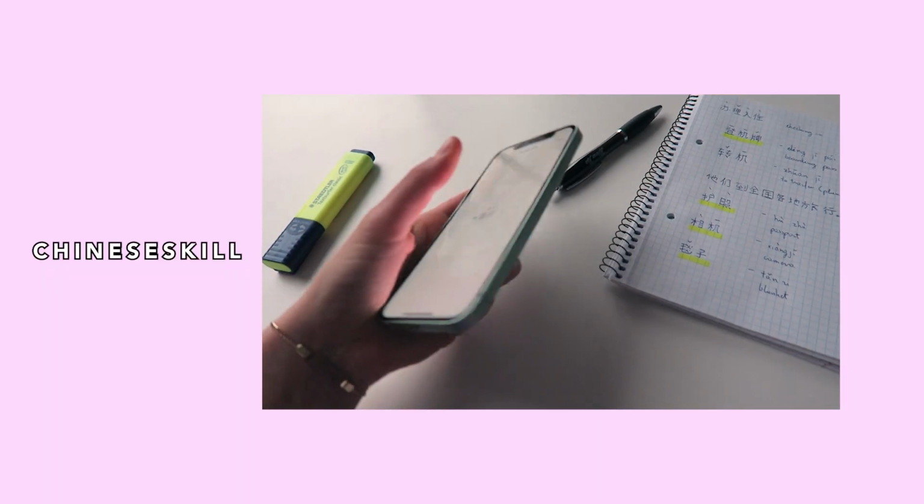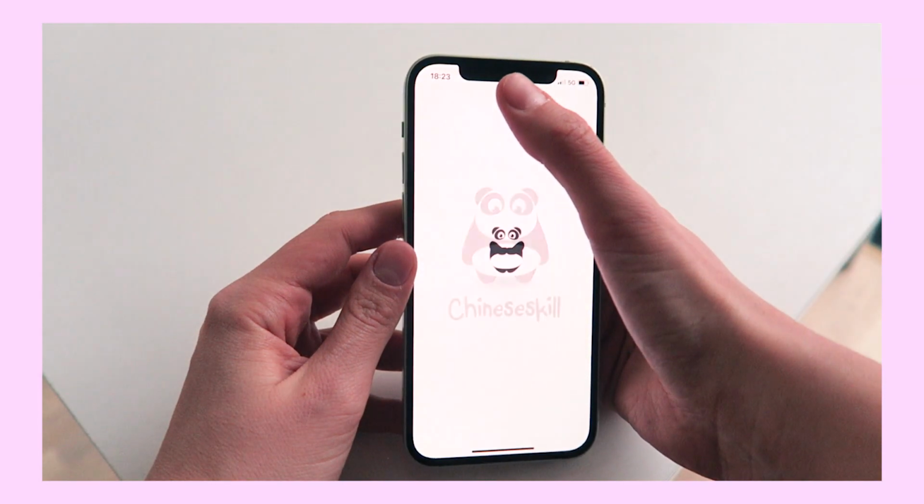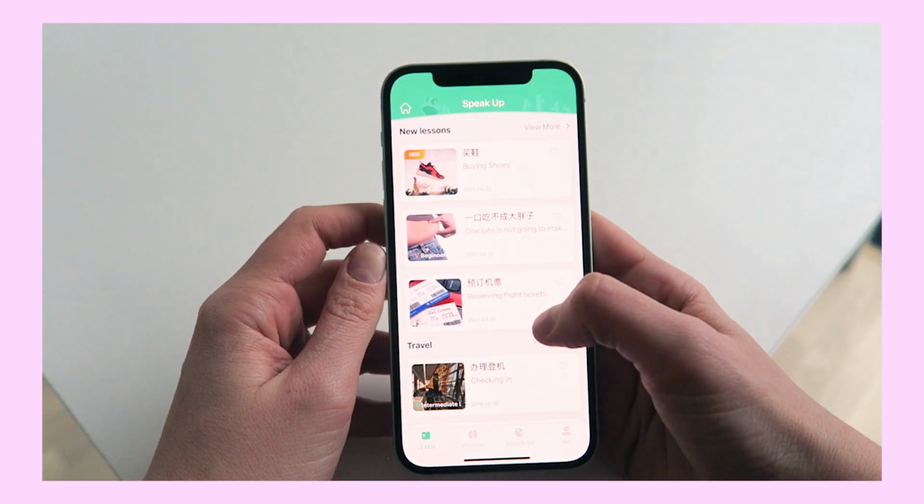So the first thing that I do when I sit down for my 15 daily minutes of Chinese is that I use ChineseSkill, which is an app that you have probably heard about if you have been studying Chinese for a while.